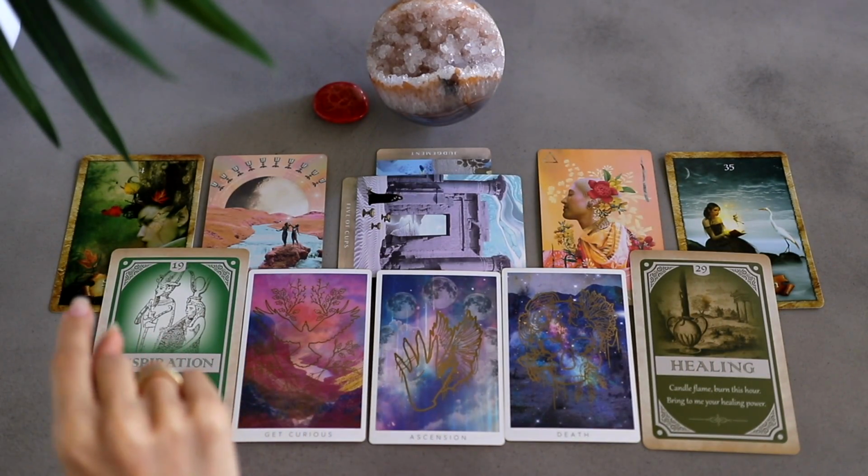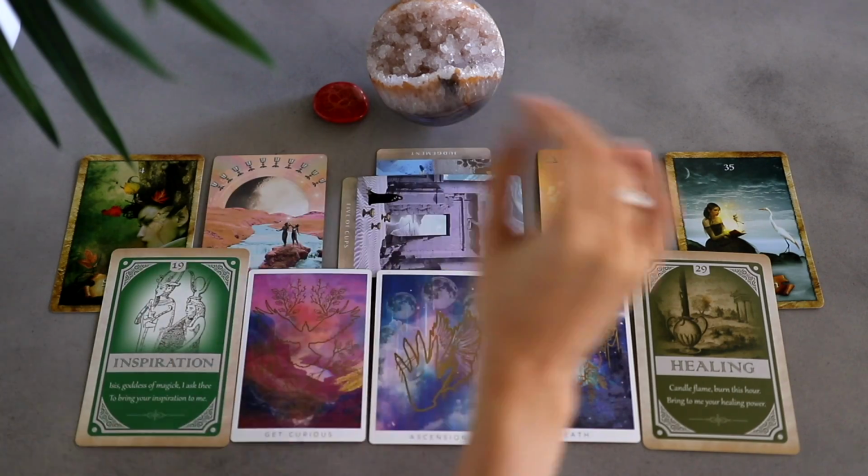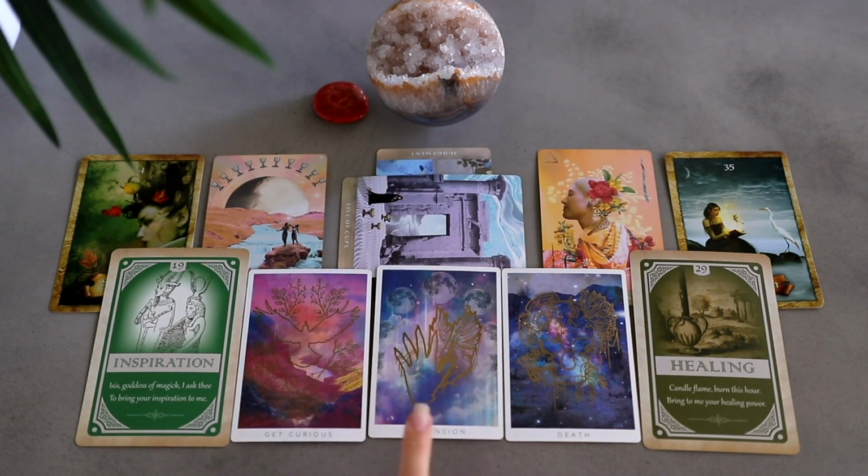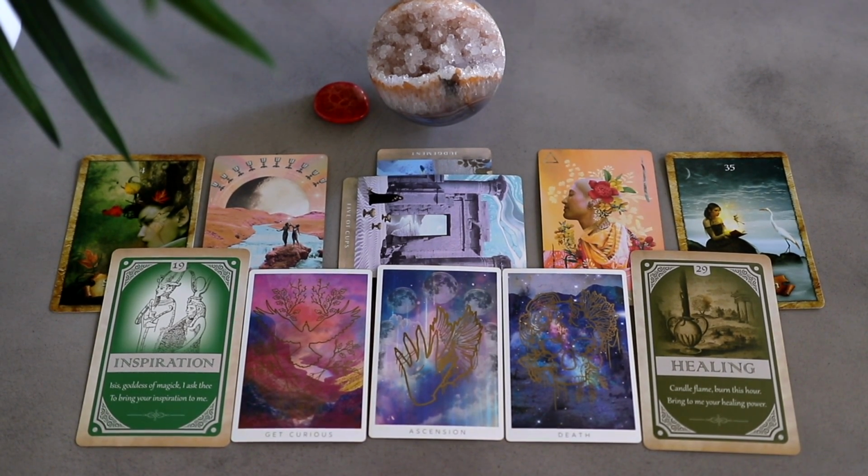So go from a place of inspiration, get curious about it, go from that state, and that's what you'll get back to you. Ascension over here. So you need to raise your vibration, you need to raise your vibes, which means getting into a happier state, is essentially what it means, getting into a loving state.